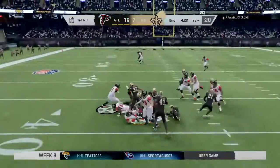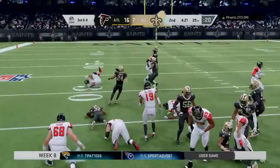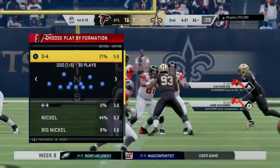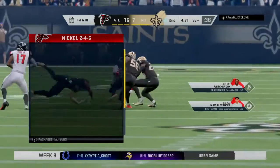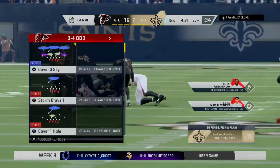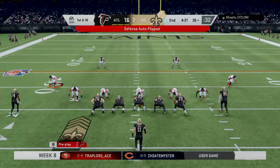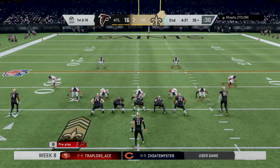And, oh, Jameis intercepted a third time. It's the Honey Badger, Tyrann Mathieu, and his crew will take over with a football at the 35-yard line. Ball up to the 35 now as they come up on first and 10.